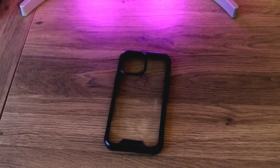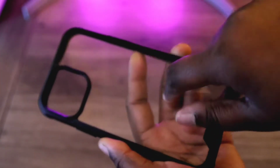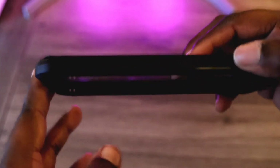As you can see, this is the R Series Compact case for the iPhone 13 Pro Max. So first, let's take a look around the case. It feels nice in the hand. You have a nice hard back. As you can hear, that's very hard and sturdy. You have a nice bumper around the edges of the device. It has some kind of grip on the side here. Really feels good. It says Armadillotek R, the brand of the case.